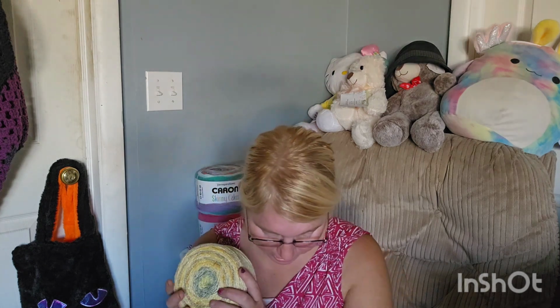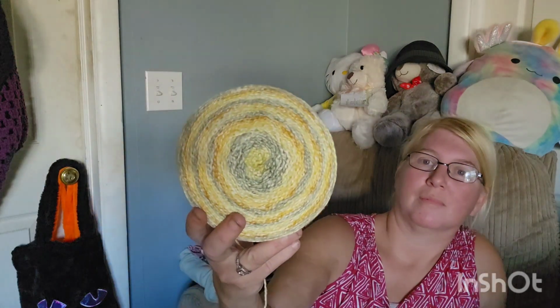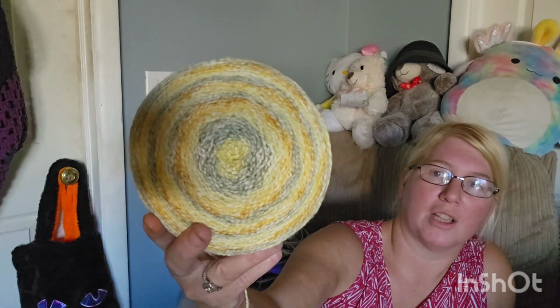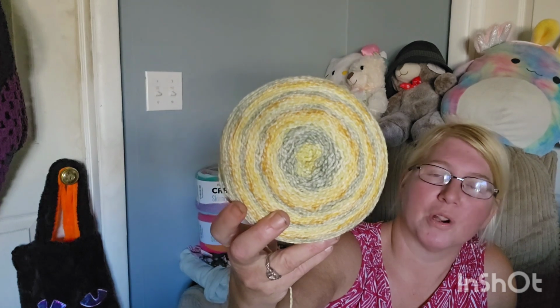Oh, wow. Okay. So it's 491 yards. That really is a pretty good amount. So here's, I'm trying to get out of the light there. I got a little bit of a, there we go. It's pretty. It's not really my colors per se, but it's pretty.